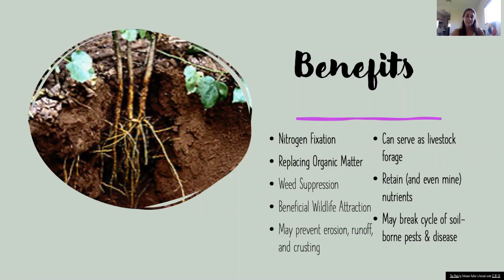So here we have a list of the many benefits that accrue from sound cover crop management. While things like weed suppression likely need no explanation, the benefits in bold are those we're going to explore in a little bit more detail.